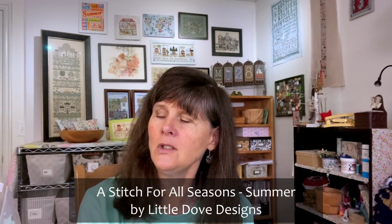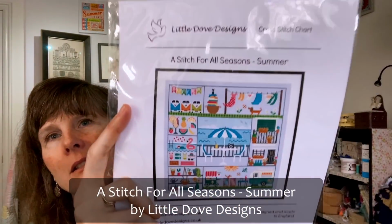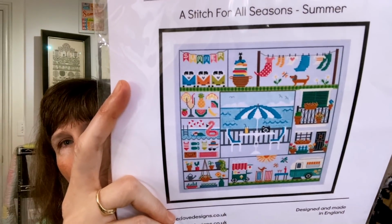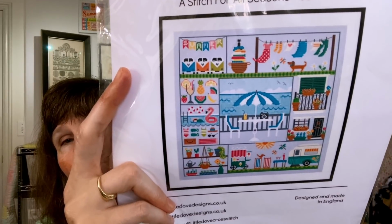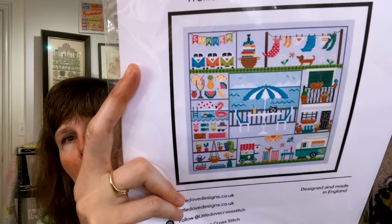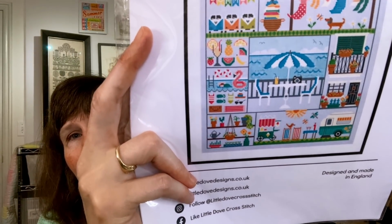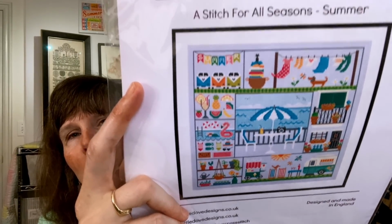And then I found this chart at Keepsakes. It's called A Stitch for All Seasons - Summer, and it's by Little Dove Designs. And I just think it's so cute. It's got the balcony with the plants. It's got the front door with the plants. It's got the little camper van. It's got the little VW buses. It's got someone swimming in the water. It just has all the things I love about summer and beautiful colors.